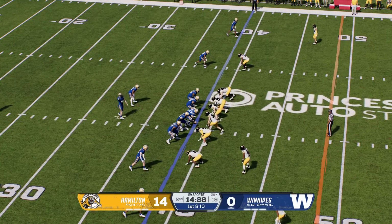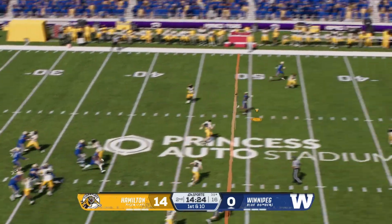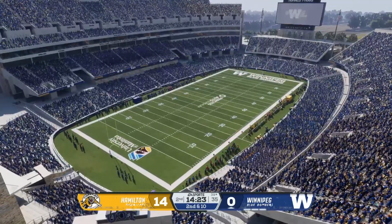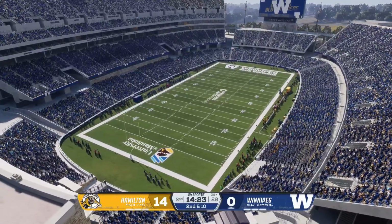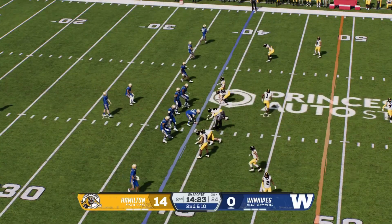1st and 10. Looking downfield on first down. He just missed the target on that one. Got to put it on his body. Man, as a quarterback, you've got to be careful. He's lucky there. If you miss high throwing over the middle of the field, oftentimes that results in interception. So lucky that ball was incomplete. So now it's 2nd and long.